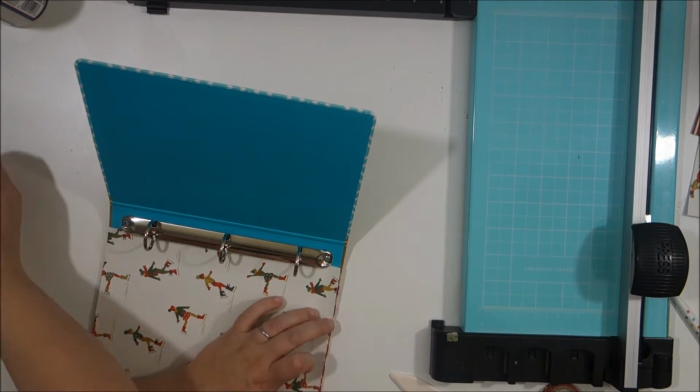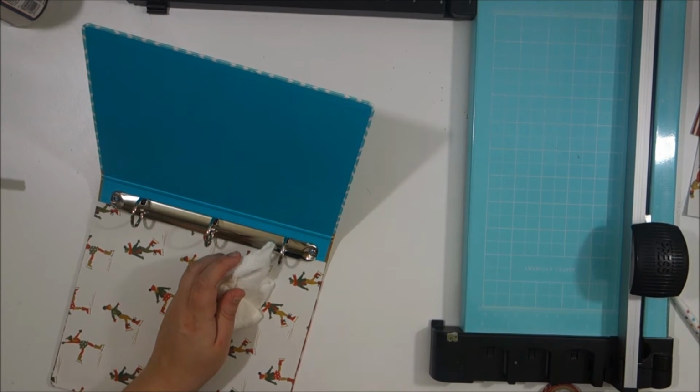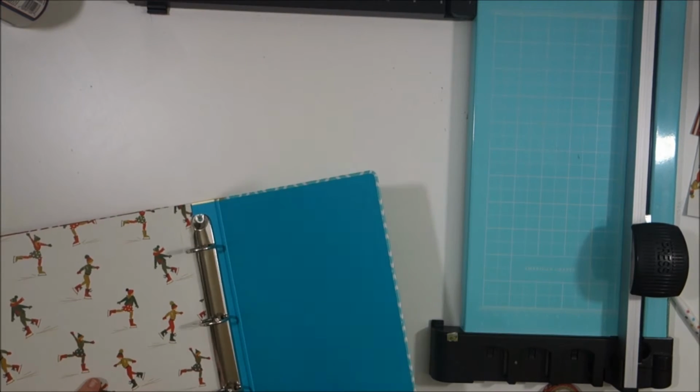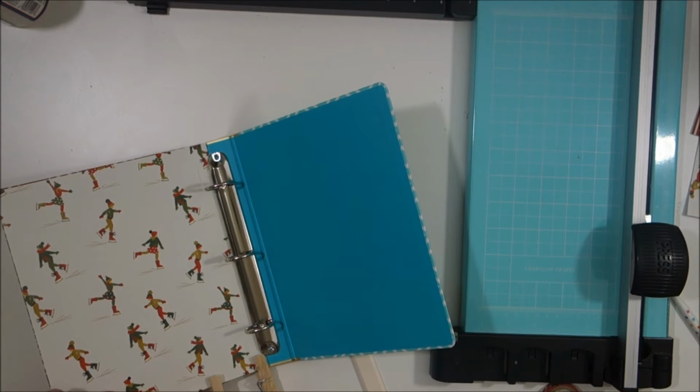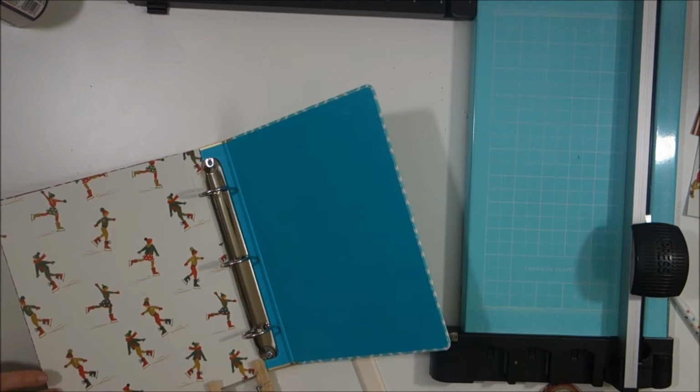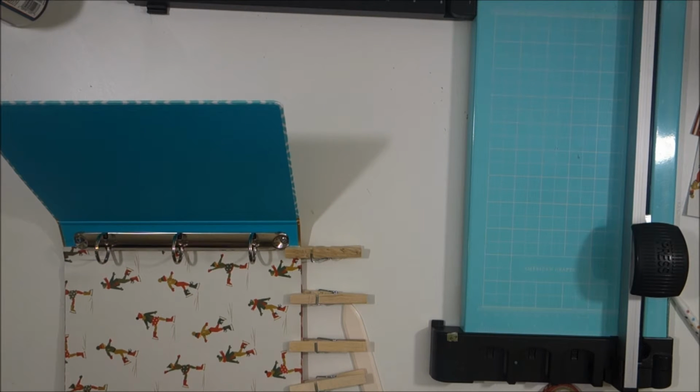So here I am just getting the edges really well, wiping off the excess, and then rubbing it with the bone folder to make sure that all of the bubbles are out of it. And then here you see me putting clothespins on the edges. I'm super impatient when it comes to crafting.